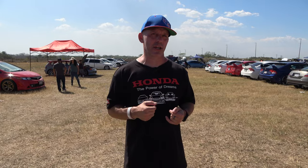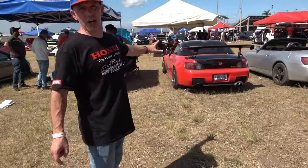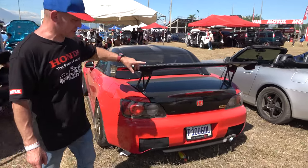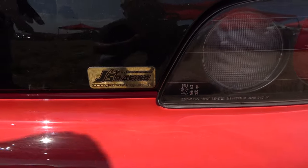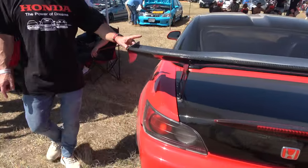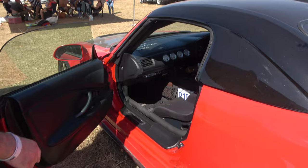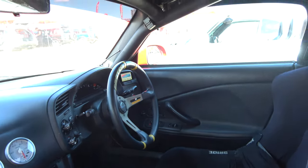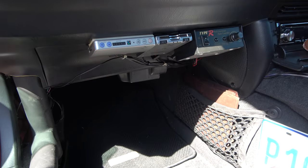But back to the Jay's Racing car, come on. There it is. So this is the Jay's Racing car that I drove here in. I say Jay's Racing because you're gonna see Jay's Racing plaques everywhere. The car is actually built at Jay's Racing in Japan. So it's Jay's exhaust, Jay's rear spoiler. It's got a Mugen hardtop. Inside it's got the Jay shifter, Jay steering wheel, a bunch of gauges, a cool VTEC controller on the bottom there. You see it? There you go.